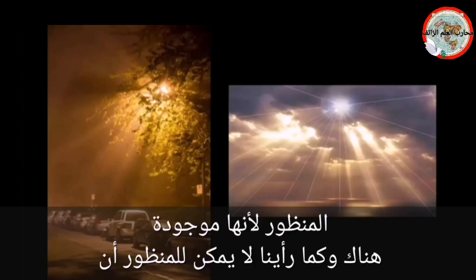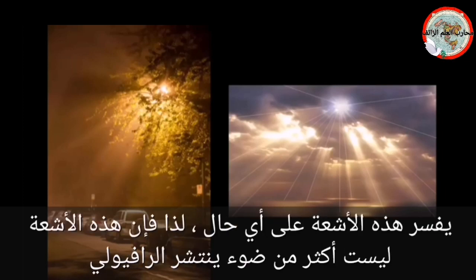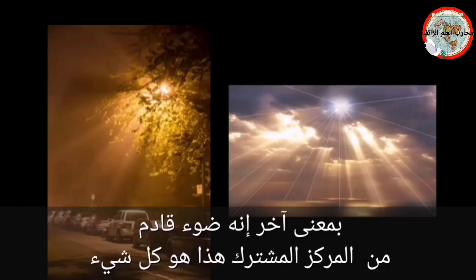And you can't say that that's perspective because they're right there. And as we've seen, perspective can't explain those rays anyway. So those rays are nothing more than radially propagated light. In other words, it's light coming from a common center. That's all.